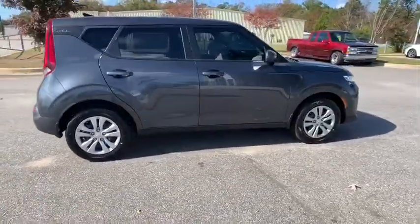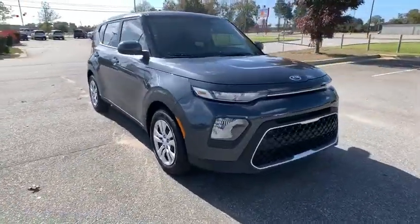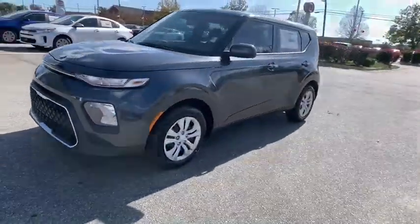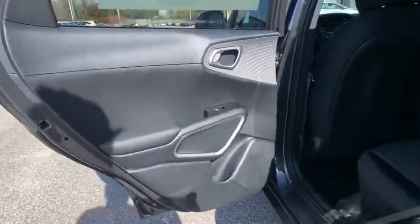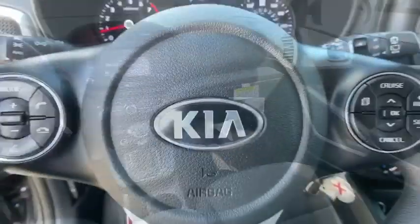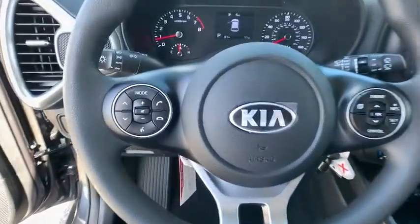Traction control, dual airbags, power steering, four-wheel disc brakes, electronic stability control, power windows, trip computer, rear window defroster, remote keyless entry, carpeted floor mats, brake assist, tachometer, overhead console, rear window wiper, cloth seat trim, front reading lamps, tilt steering wheel, driver vanity mirror, front bucket seats.